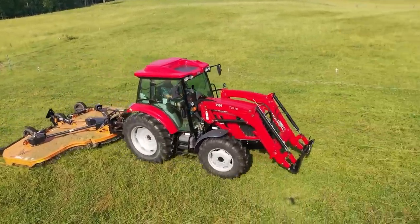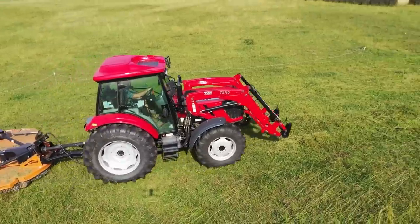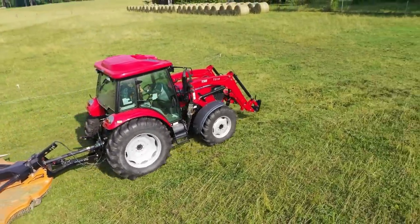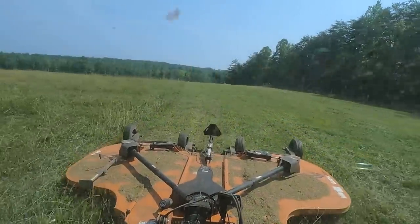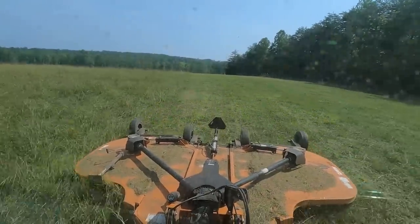One cool thing about this Woods Batwing cutter is it mows almost like a finish mower. It's almost as good looking as a zero turn when I get done, so the pastures look fantastic.